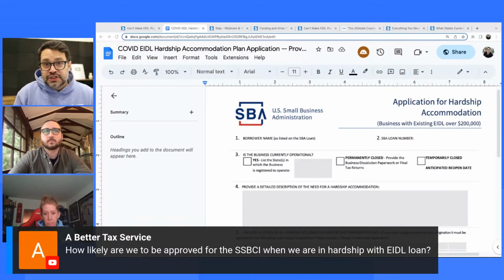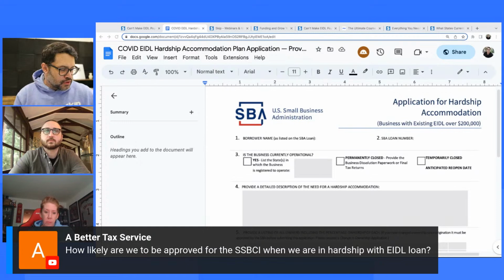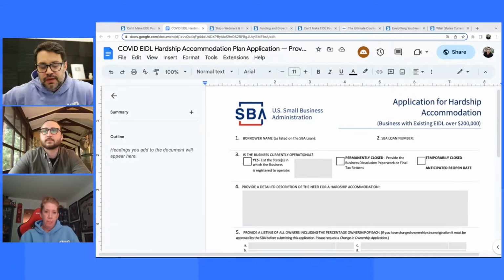But most sophisticated lenders will want to take a holistic view and say, okay, your outstanding debt for EIDL is $500K. Let's do the... Greg, what's the terminology for the debt service coverage ratio? Yeah, so it doesn't necessarily preclude. It won't disqualify you from SSBCI.